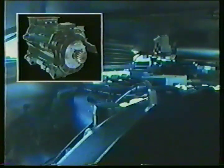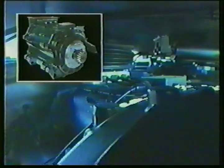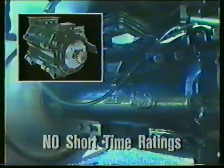AC motors are not equipped with commutators and brushes, so AC traction motors do not have this limitation. That means no short time ratings. And now, because of advances in computer and inverter technology, the starting torque of the SD-80 Mac's AC traction motors actually exceeds its older DC counterparts. The nature of these AC traction motors also makes them less susceptible to wheel slip.